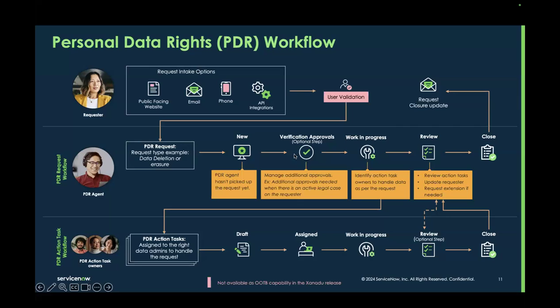So there is an optional step in case you wanted to have additional approvals before you start working on it. And once you start working on it, this is the step where we assign the task to the PDR action owners, who are the system owners managing various systems where the data resides, and they can complete the task as per the SLA defined in the entire process. Once they respond back within the time, then the PDR agent would be able to reply back to the requester saying that the request has been fulfilled within the time. So this is how the overall flow would look.